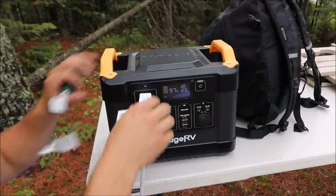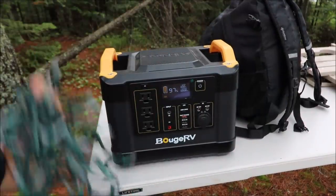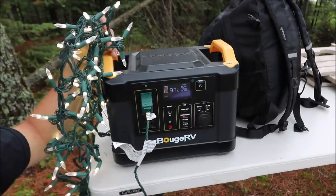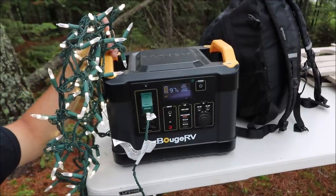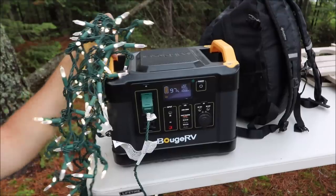And then I brought some Christmas lights because, well, why wouldn't we try Christmas lights? I don't know how long this is, probably a 25 foot strand. Not nearly as bright. And it doesn't draw a single watt. So you could have a lot of Christmas lights, I guess.